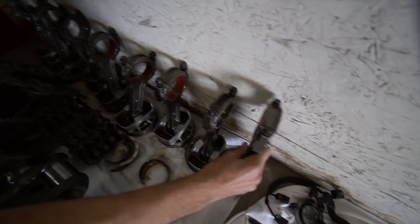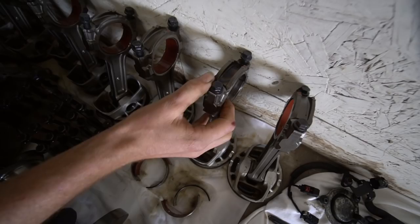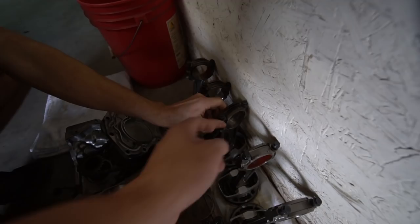You can tell it got hot because of the rod cap. Oh yeah, you can see the coloration on it. This one too got color. Yep. These are real bad. And then this one, you can see it just started to go on the inside right there.